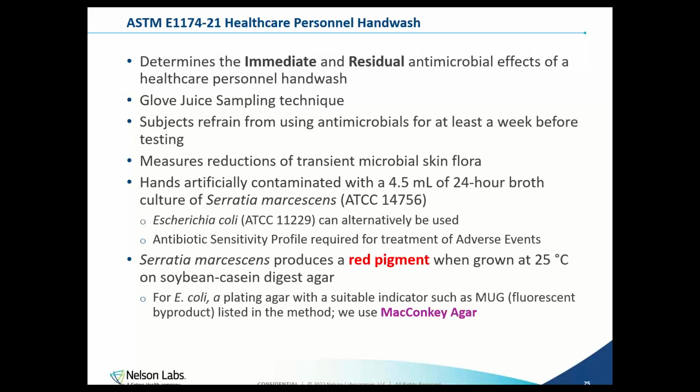Hands are artificially contaminated with 4.5 mL of a 24-hour broth culture of S. marcescens, ATCC 14756. E. coli, 11229, can also be used if you want to target the healthcare or food service market. For any study that uses a transient microorganism, you need to have an antibiotic sensitivity profile on hand, and it's required for treatment of any kind of infection-related adverse events. So whichever physician is treating the subject that's having an event will have that sensitivity profile at hand, and it'll help them in treatment of that event.